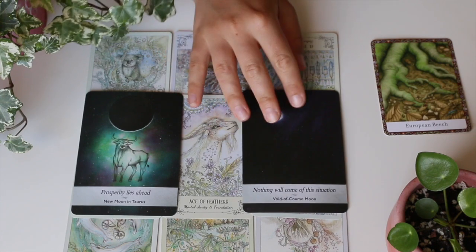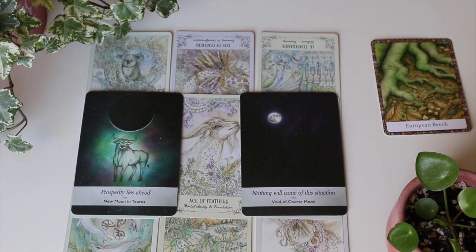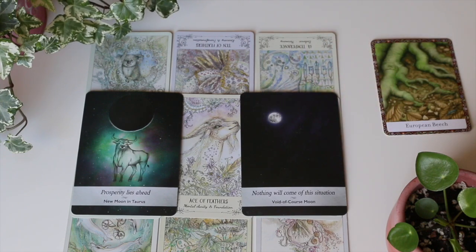Then we have Nothing Will Come Out of This Situation with the void of course, which, guys, you don't have to be scared of. What I'm seeing here is that nothing bad will come out of this, because the beautiful thing of the void of course, I don't know if you ever heard, is that phase of the moon between one sign and the other, because you know that the moon changes sign every 2-3 days, but before changing sign it is basically suspended in the air and not connected to any sign.